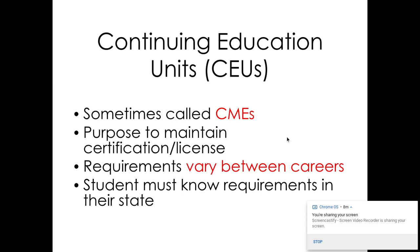Again, you're going to have to research this, and the years that you have to submit it are going to vary too. But the reason why they have it is so that, one, you're able to maintain your certification, but these courses that you take in order to get your CEUs, or conferences that you attend in order to get these CEUs, are ways that they can basically train you on more current or up-to-date practices. So it keeps you as a healthcare worker up to date with the newest treatments.